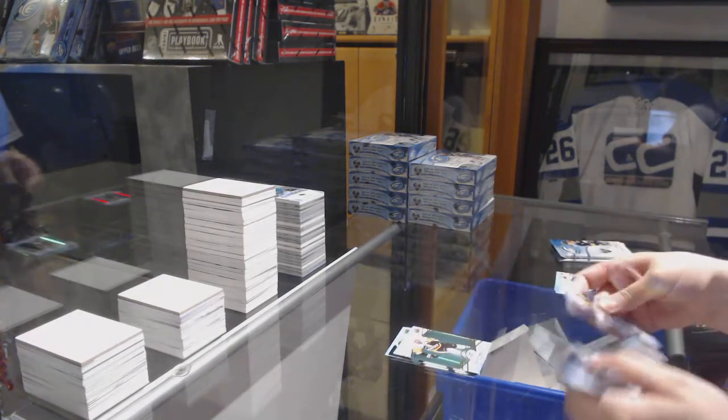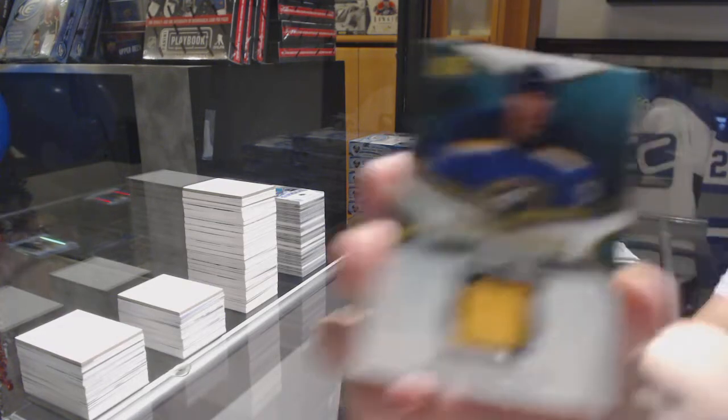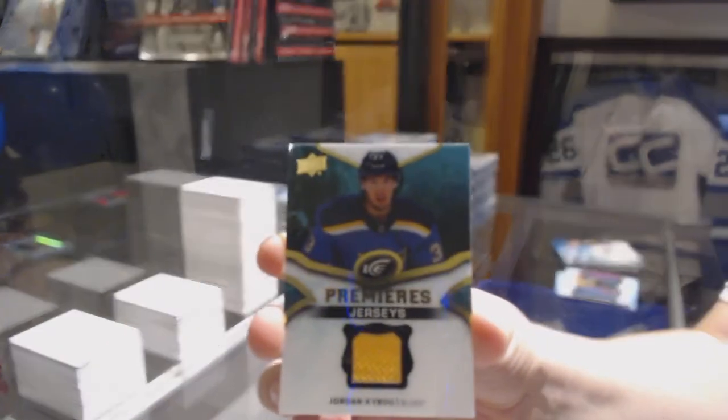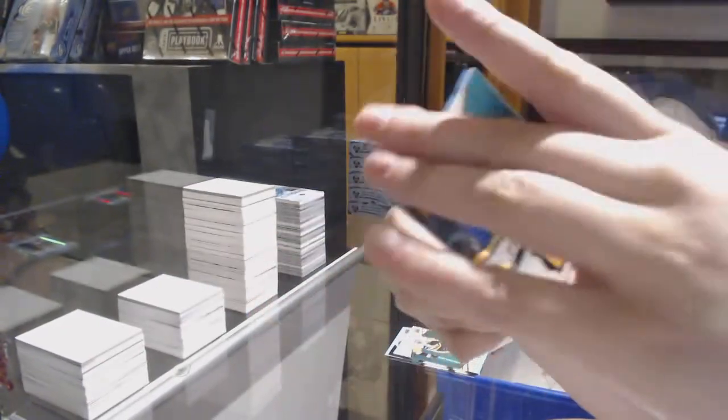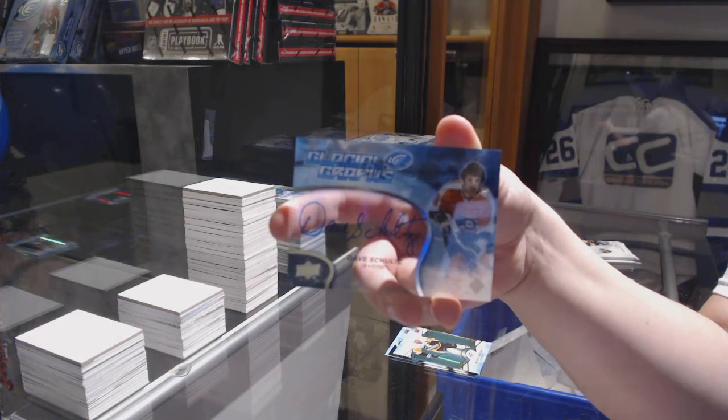Green for the Pittsburgh Penguins, Evgeny Malkin. We've got an Ice Premier's jersey for the St. Louis Blues, Jordan Kyrou. A Dave Schultz Glacial Grass for the Flyers.